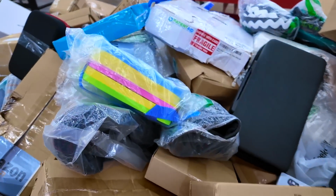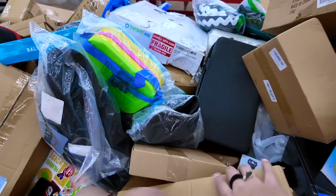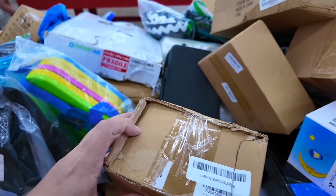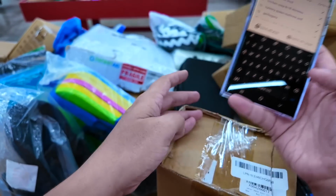I typically do not pick up any sort of light fixtures unless they are battery operated. I happened to find these adorable bohemian style white wall sconces that are battery operated. They were roughly $45 on Amazon, and I sold them on Facebook for $20.